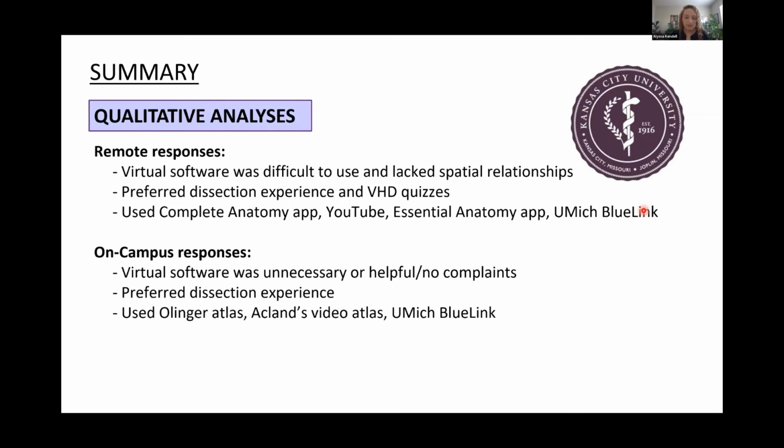And for outside resources, students used the University of Michigan Blue Link, YouTube, and the apps Complete Anatomy and Essential Anatomy. And then for the on-campus responses, it showed that the virtual anatomy software, again, was just unnecessary, but some students did find it helpful or had no complaints. And again, that can mostly be attributed to the responses in favor of the quizzes provided by the VH dissector.